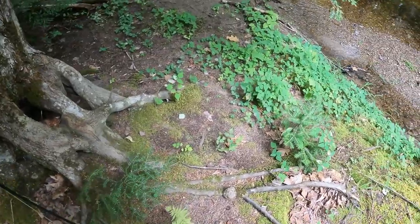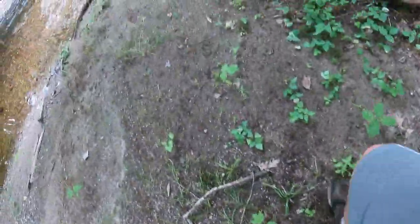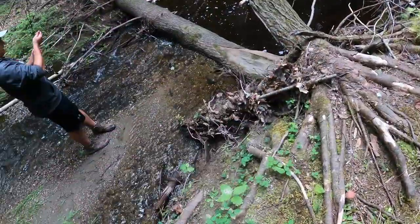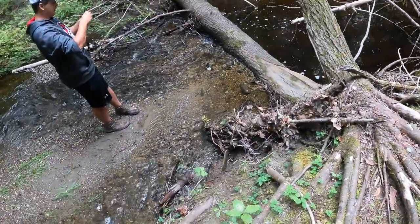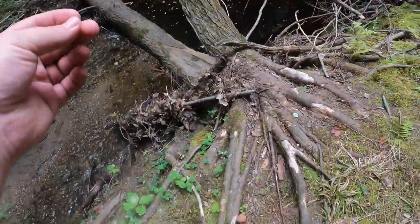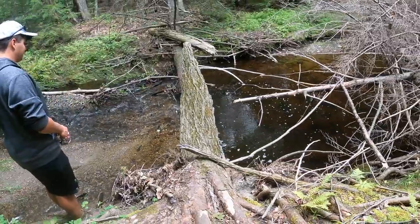Yeah. All right, I'm going to try to give it a go in here real quick. Got another one? Another little guy. Brookie? It is a chub. Oh, it's a chub? What the heck? All right, turn the camera off easily right here.